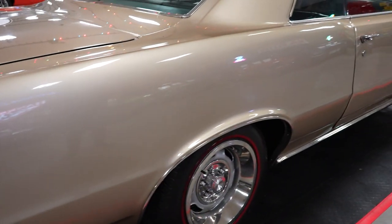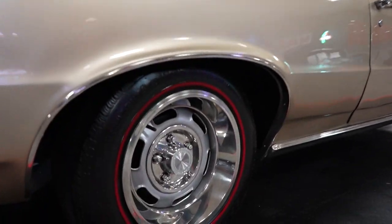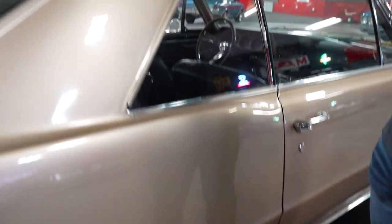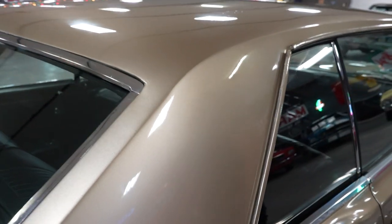Red lines, beauty rings. Take a look at the still photos of the wheels and tires on the website. They're all there up close so you guys can blow them up. Paint, once again, on the roof and the drop downs to the rear quarter in pretty good shape.